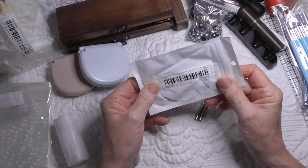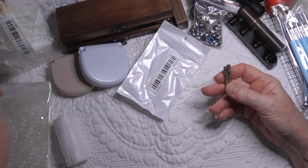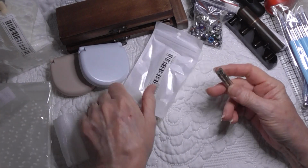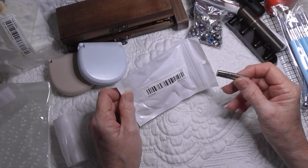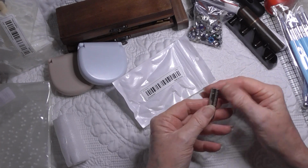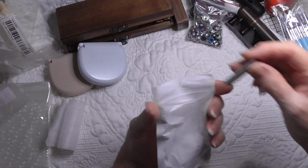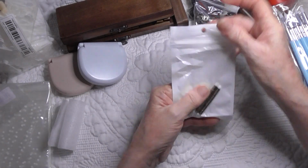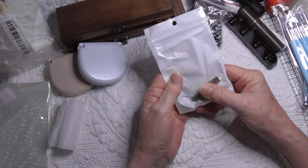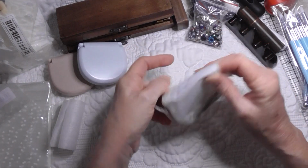Does it say 100 pieces? Yes, it was. 100 little magnets, and these were very good value. So well packaged for magnets. I'll keep them in there so I don't lose them, I think.